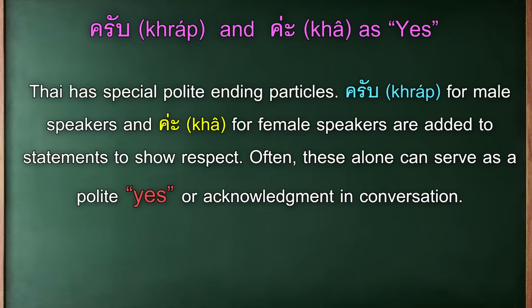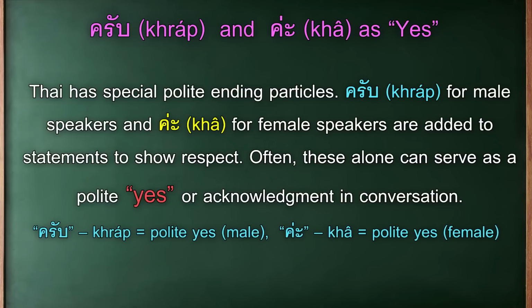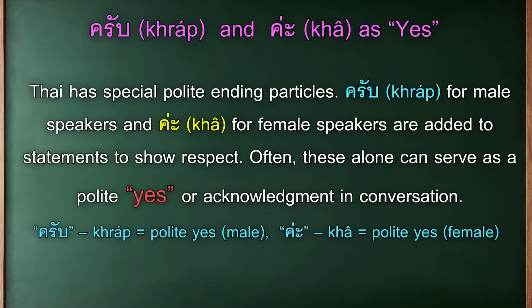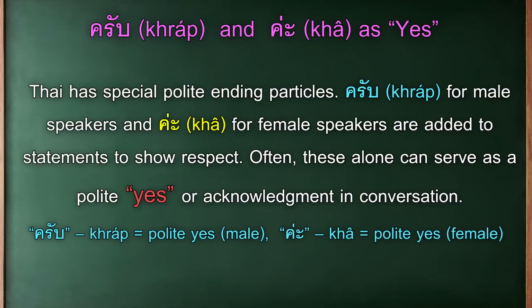So far, we've seen how Thai people answer by repeating the verb. But here's something even more interesting. Sometimes, Thai people don't repeat anything at all. They answer with just one word, ครับ or ค่ะ, and it still means yes. Most learners think of them only as politeness markers. But in real conversations, they can be full answers on their own. Want to hear how that sounds in real life?